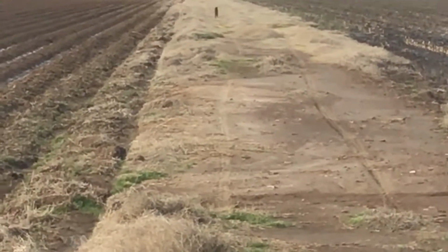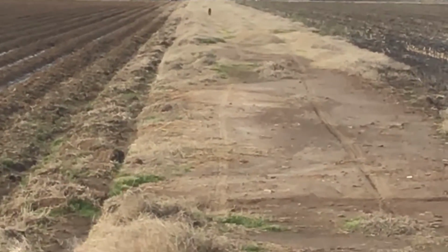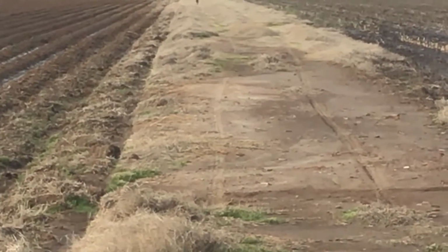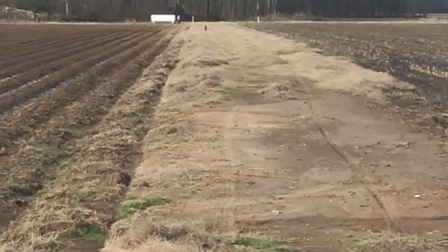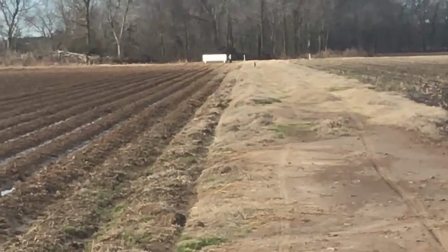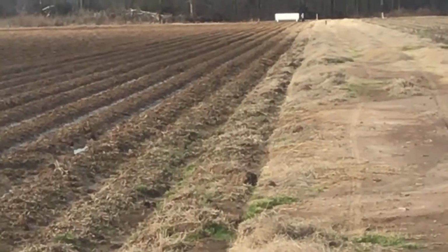Alright guys, he finally took off. I had to encourage him just a little bit. But that's definitely one thing I wouldn't want to tangle with. Hopefully he'll grow up a little bit and we'll see him next year. Still got several traps to check, guys, so hang in here with us and maybe we'll have something else on down the line.